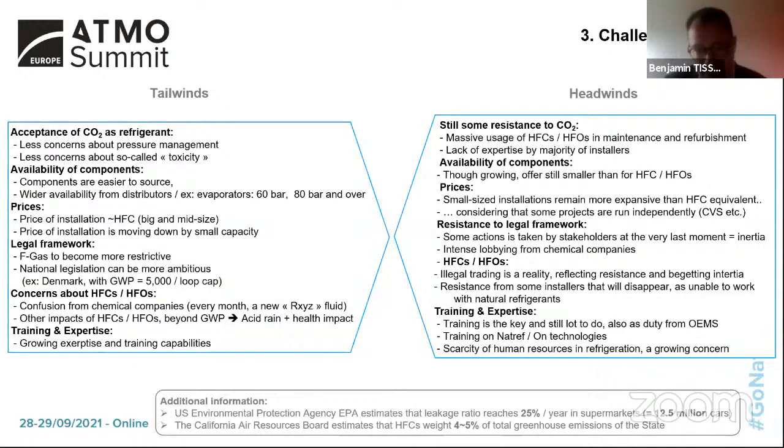More and more concerns about HFCs and so-called HFOs, with the impact of these refrigerants, this new, what I call RXYZ fluid coming each and every day. We do not know what the situation is about.